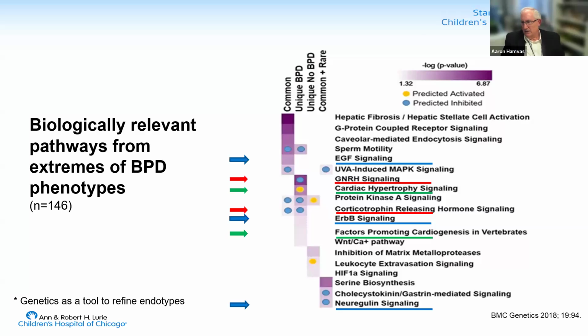Also from the PROP study, where we did the exome sequencing on the babies, this was 150 of the babies with the most extreme respiratory phenotypes at 36 weeks. So babies who required no respiratory support at all and had not required any respiratory support for several weeks before 36 weeks, and then a subset who required the most significant respiratory support at 36 weeks.